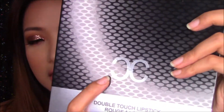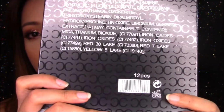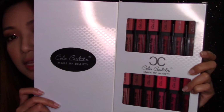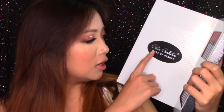When you open this, it actually has a window, which I'm going to show you guys now. It says here CC. I think they're trying to get inspiration from Chanel or something like that. It says here 12 pieces. So there's 12 pieces of liquid lipstick inside. So this is how it looks like, and I really, really like the presentation of the liquid lipsticks. It's actually really nice. You can see all the colors, and it just says here Color Castle Makeup Beauty, which is great, which is nice.